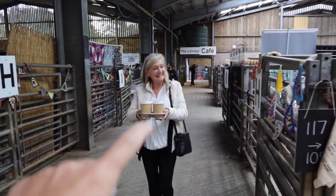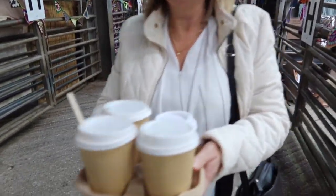Here's mommy. Tea run. People are now starting to arrive. The queue outside was absolutely ginormous because there's just busloads of people coming. But it's starting to get a little bit busier now. A few people have come up already, which is really, really nice.